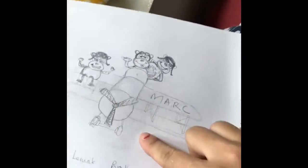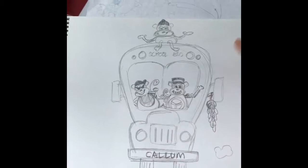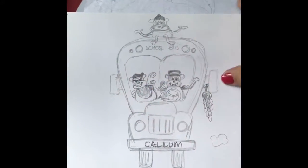So this is really my process. I don't have much of a process. I'll share with you the rest of my book just for your interest. So here we go. These were the sketches that I did for some t-shirts. I did a t-shirt series for Mark and Callum, with three monkeys, because there are three of them, the three musketeers.